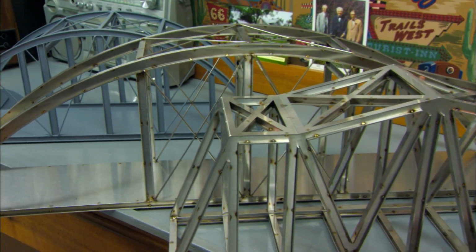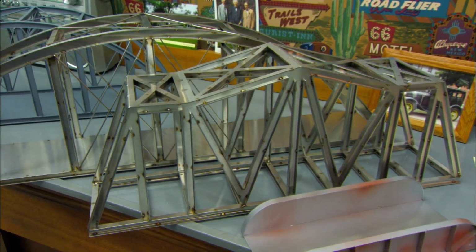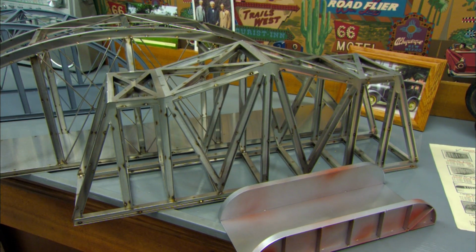So we make a variety of different bridges now. We advertise in Classic Toy Trains, Old Gauge Railroading. We also advertise in Garden Railways. And also, we have a website, www.stainlessunlimited.com. So that's mostly where our business comes from, is through the mail order.